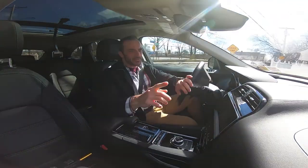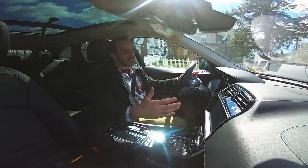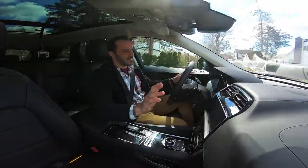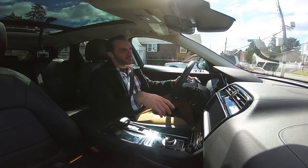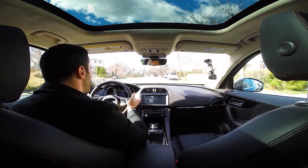The only problem with that I found was if you're in a construction zone or there's multiple painted lines, so in one case they were repainting lines, it was just going nuts. The thing couldn't detect what lane I was in. Rightfully so, it sees multiple lines and it thinks I've gone out of one. It's easy enough to turn on and off right here.